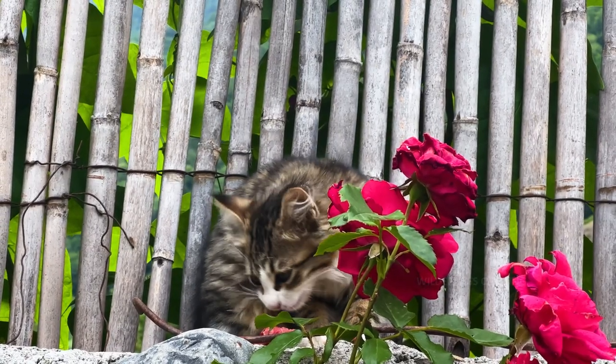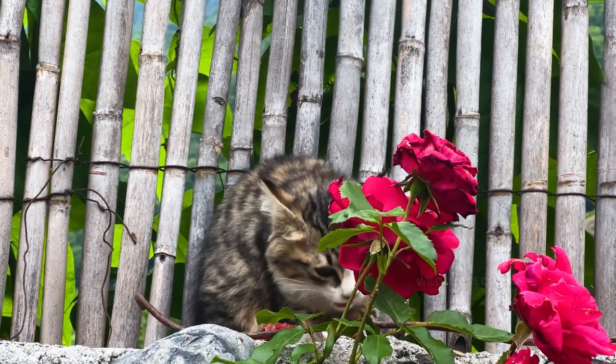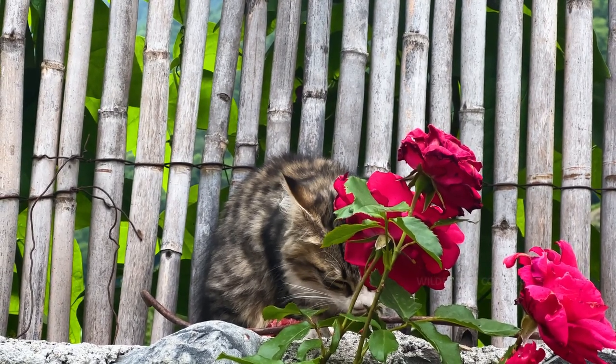Kitty has got her part of a meal. Meat, just how she likes it.